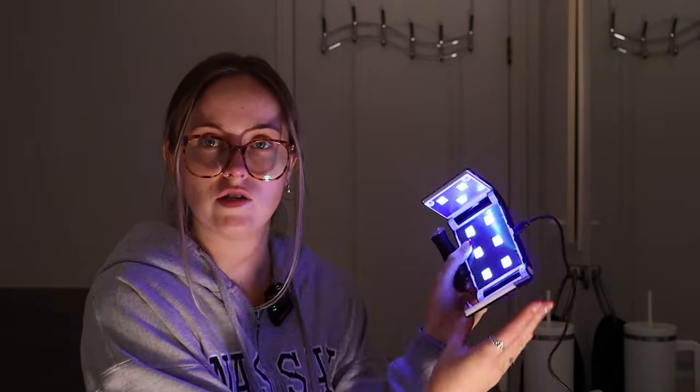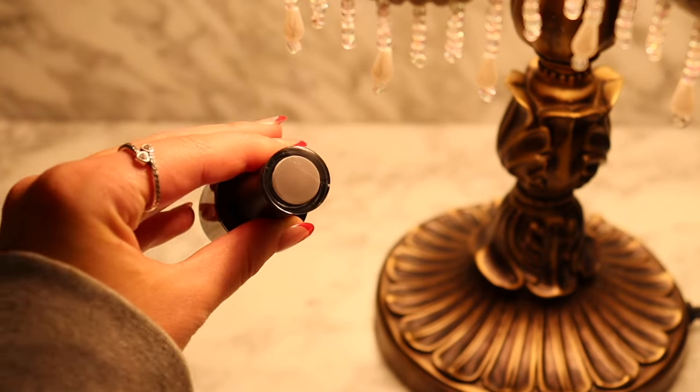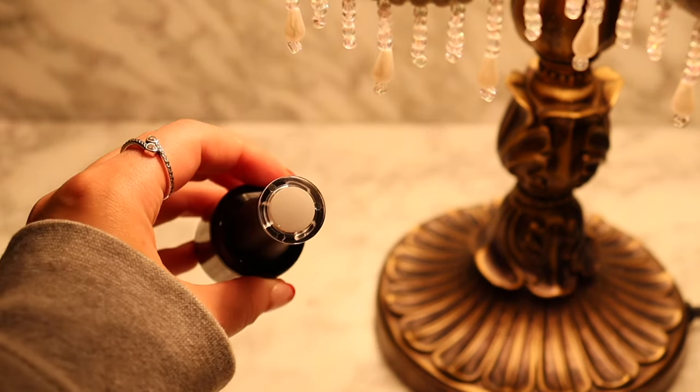This is what it looks like when it's on. It has the little button. So yeah, they sent us a base coat, a top coat. We got 3 different colors. So we have Astro Pie, which is a really cute dark gray. And I love that these bottles have the colors on the tops. So simple, you don't even have to open it to look at them. So we have Astro Pie, Nova, and Milky Way. I used Milky Way on my fingernails last time. So tonight I actually want to try this Nova.